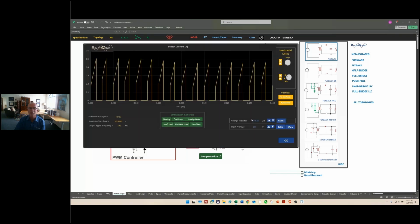So if I turn the time scale down to the minimum, we can't even see this because there's so many cycles in. There's 800 cycles of simulation here. Let's go through startup. So here's the startup of the converter. You see current limiting and then current into regulation. And of course, we've got to zoom in a little bit to be able to see that. So I'll turn the time dial there a little bit. And now we can start seeing the switching waveforms.